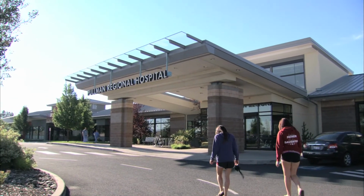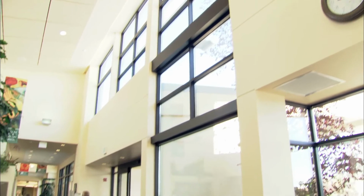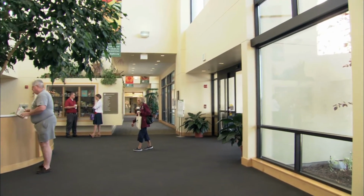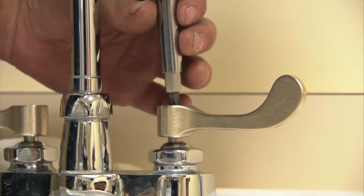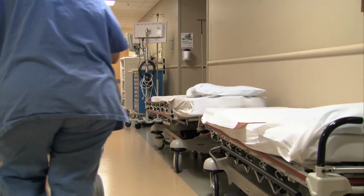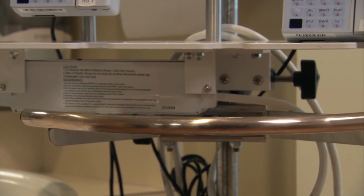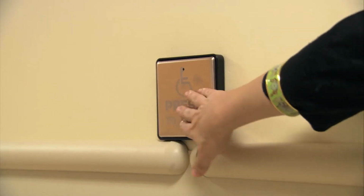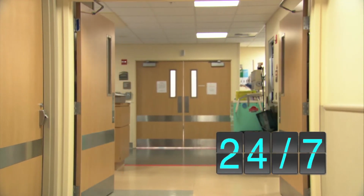such a dramatic impact. That impact being felt here at Pullman Regional Hospital, a 95,000 square foot state-of-the-art level 4 trauma center in Washington State. Pullman is one of the first hospitals to install antimicrobial copper components to reduce infections. Placed in high-use areas throughout the facility, faucet levers in public restrooms, handles on IV poles, and handicapped access buttons on doors. These copper touch surfaces effectively working 24/7, killing bacteria around the clock.